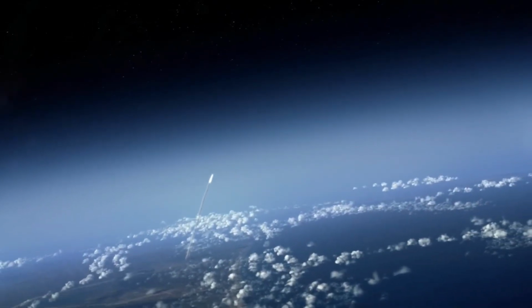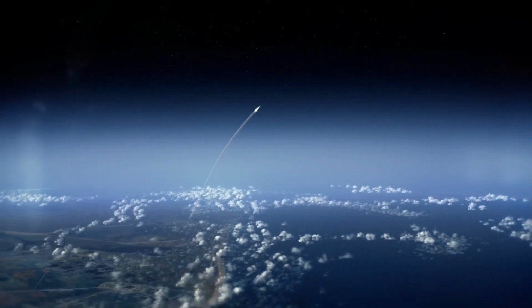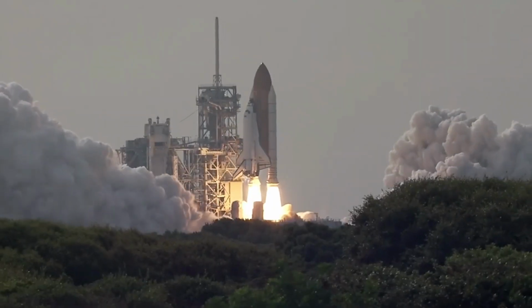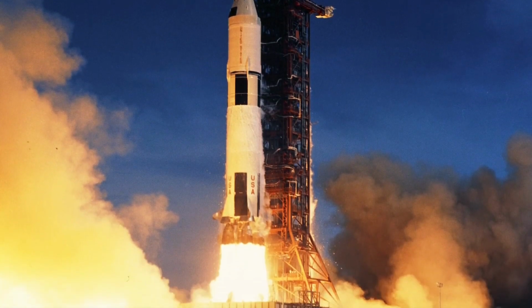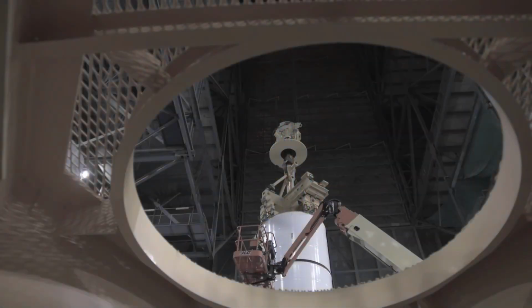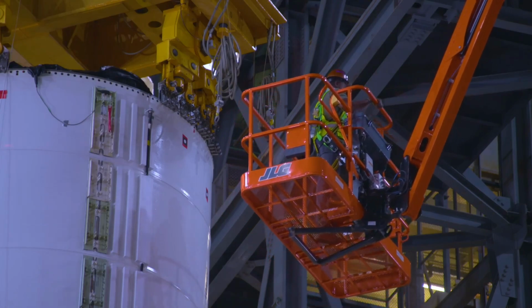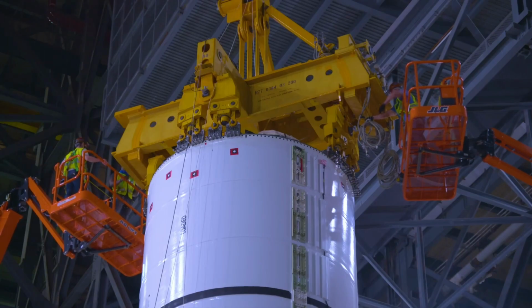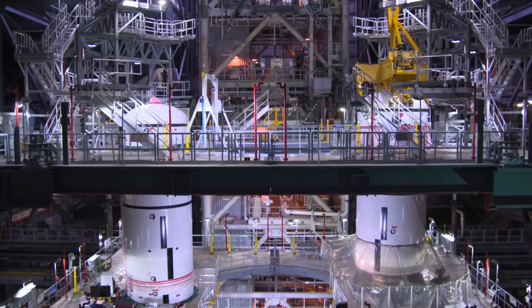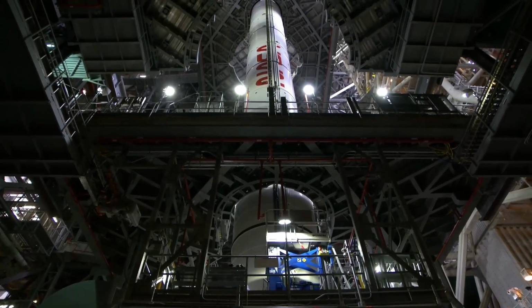Our SLS rocket will generate 8.8 million pounds of thrust to break through Earth's gravitational pull. That's more power than the Space Shuttle and the Saturn V rocket used. Teams with NASA's Exploration Ground Systems are responsible for assembling the boosters that will house the majority of that power. The twin solid rocket boosters, made up of 10 total motor segments, will stand nearly 17 stories when fully stacked.